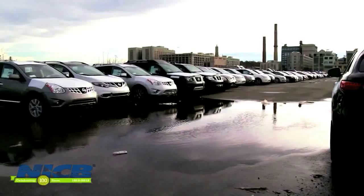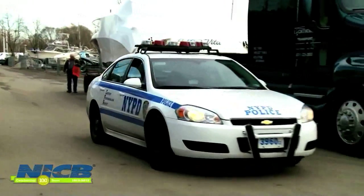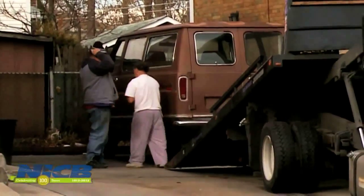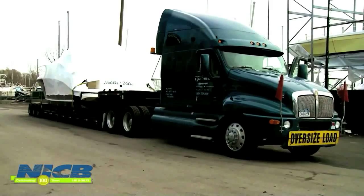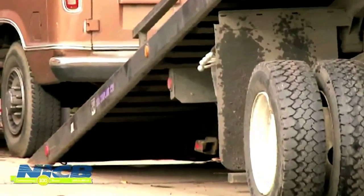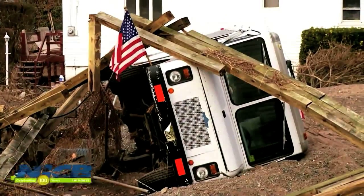So buyer beware. NICB has been working with the New York City Police and other law enforcement agencies in the area to investigate reports of towing companies taking cars off the street without permission and charging exorbitant fees to the owner or the insurance company. Bills of more than $2,000 have landed some towing companies in hot water.